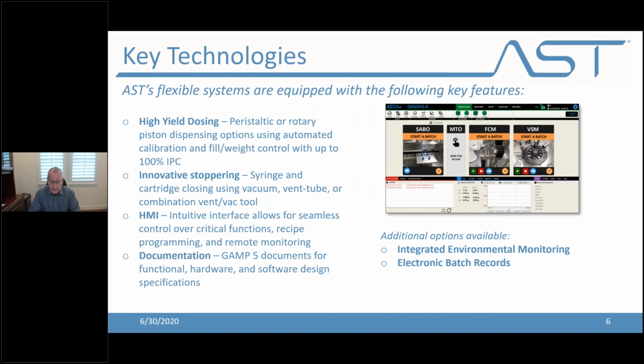Some key technologies that cross all of AST's product lines include, one, high yield dosing with rotary piston pumps, peristaltic pumps, or time pressure. And each of our lines offers the option for integrated IPC. And that IPC is user programmable from 0 to 100% of the formats running through the line. We also offer a very innovative HMI that provides for ease of use of the line. And whether you're running a Genesis Lab or all the way up to the AST AseptiCell, an operator that has familiarity with one of our lines will have a lot of familiarity across all of our product lines in terms of ease of use.